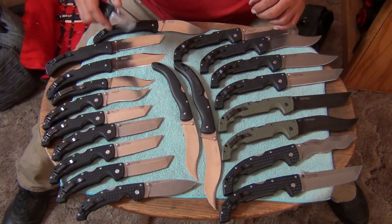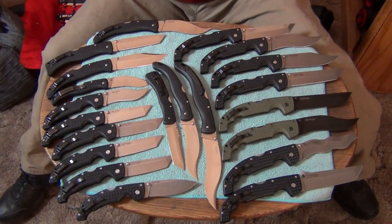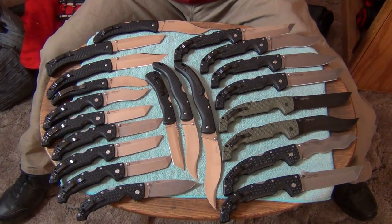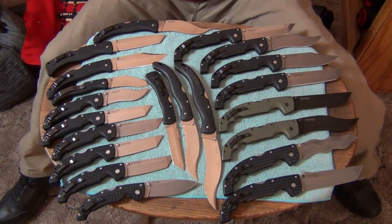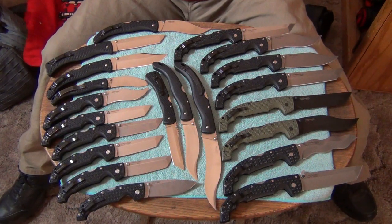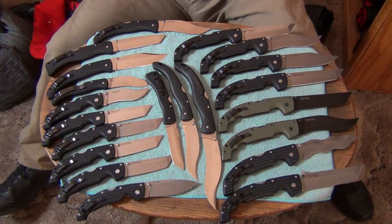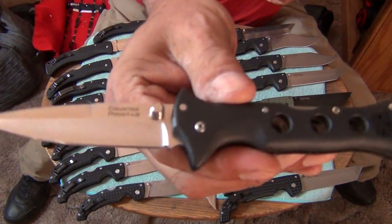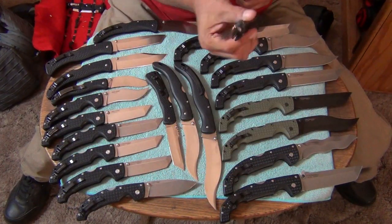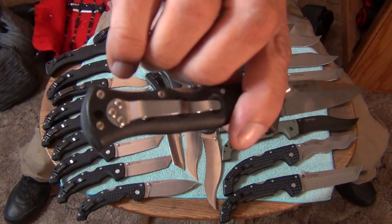Okay. Let me see how I'm going to do this. And one last group. I don't know if we're going to have room for all these. This is really getting ridiculous. Let me see here. Let's just start with the smallest one first. Now we're going to get into my Counterpoints real quick. This is my littlest Counterpoint. I think these are all Oz 8, the first ones. Yeah, this Oz 8 one doesn't have any steel markings. Oz 8.